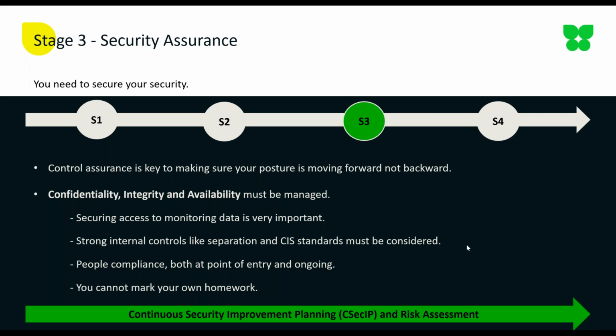I think if we look at these controls assurance, and look at the controls around how we are building out our SOAR capability, and how we are managing changes to that SOAR capability as well, it is really, really, really important. So that makes sure that our posture from a response point of view is moving forward, not backward.